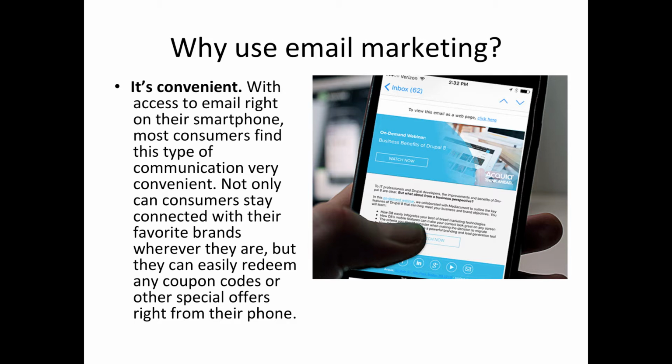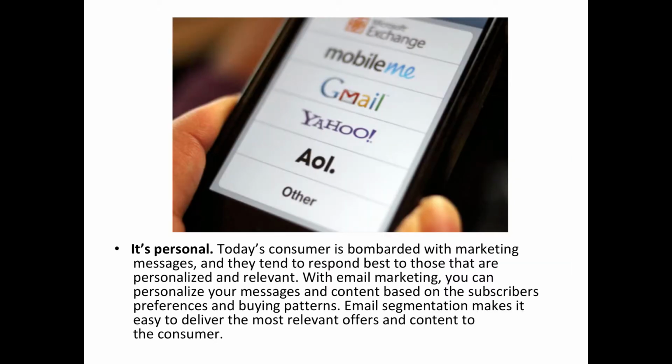It helps consumers stay connected with their favorite brands wherever they are, but they can also easily redeem coupon codes and special offers. So right from their phone, they don't have to be sitting at their computer. They can get an email from you, and then they can go right to your website, just click that email. Maybe it even puts a promo code in for them, and now they're shopping.